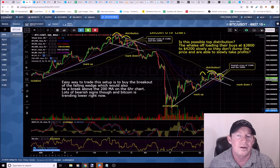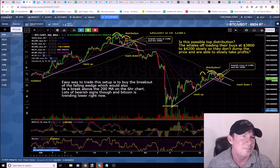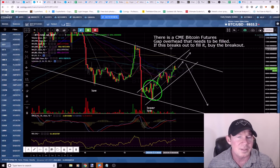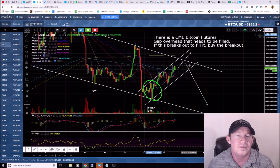However, at the end of the day, it's this simple. If we break higher out of this falling wedge, technically this is a bullish reversal pattern. There's a 68% chance that it breaks higher, 32% chance that it breaks lower, but that did happen here. So again, keep an eye on Bitcoin. Now, we just had a bearish cross of the 21 and the 50. There was some bullish divergence that led to this upside. This is a 1-hour chart. There's a CME Bitcoin futures gap that's overhead right now. Are we going to run up and fill it, or are we going to head down to 6,500, 6,400 first?